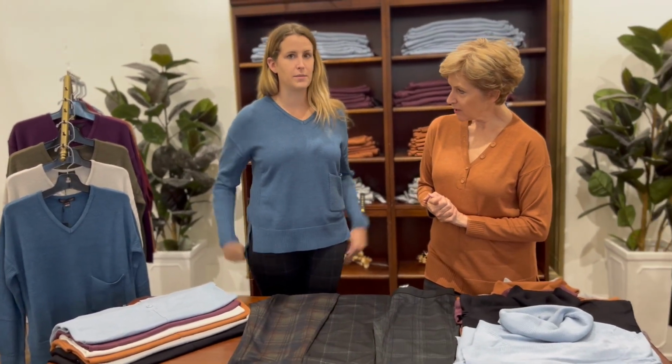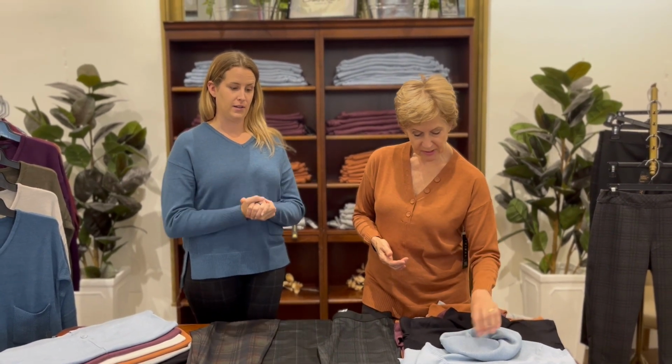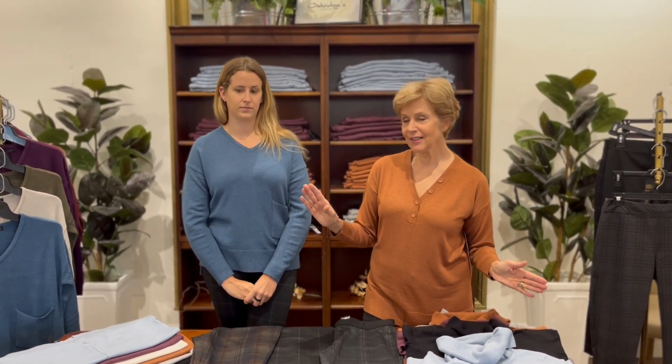I just wanted to make sure everyone did. Straightforward math equations, didn't have any algebra in there. So both of our tribal sweaters, whether we go V-neck or cowl neck, are $96.